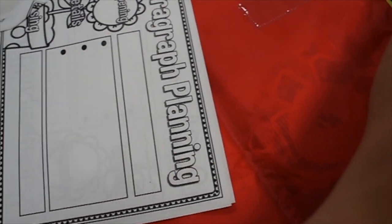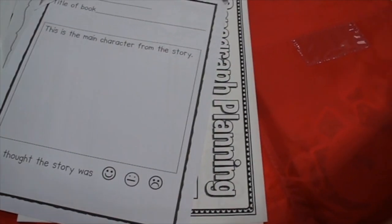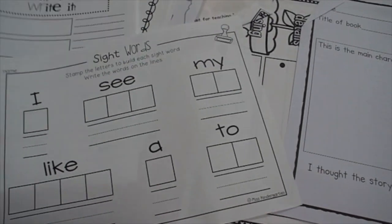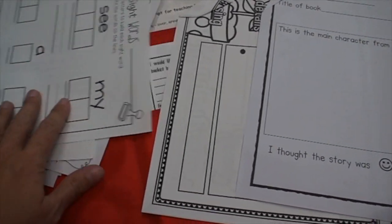That's another stamping page. If I can find some of these centers, I will definitely try to link them for you, because I definitely want to give credit to those teachers on TPT that created all this. I'm almost positive most of this stuff came from Deedee Wills. So I will try to link. I know the stamping set. I'm pretty sure that that's her stamping set.